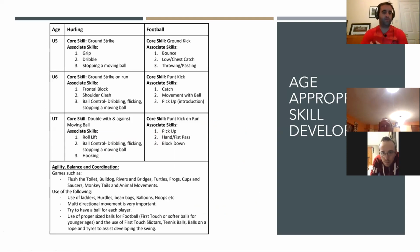So if you start with junior infants, let's say under 5, we'll call them, in hurling we're just introducing 3 things: grip, dribble, stopping and moving ball, along with the ground strike. And in football, along with the ground kick, bounce, low chest catch, and throwing or passing the ball. Now, what I mean by introducing them is that you'd like to think by the end of the year, the kids are competent at that. Every child is competent at those 4 skills in hurling and those 4 skills in football.